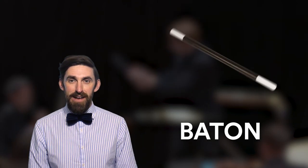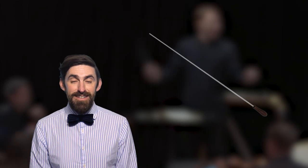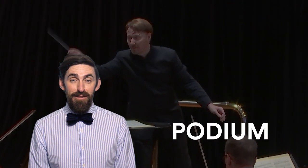First up, a baton. No, it's not quite a magic wand, but it can inspire magical sounds. Its purpose is to make little movements of the hand appear bigger so all the musicians can see clearly. Secondly, a podium. This is simply a platform for the conductor to stand upon, so again, the musicians can clearly see him. The shiny rail is to stop him falling backwards off the stage.